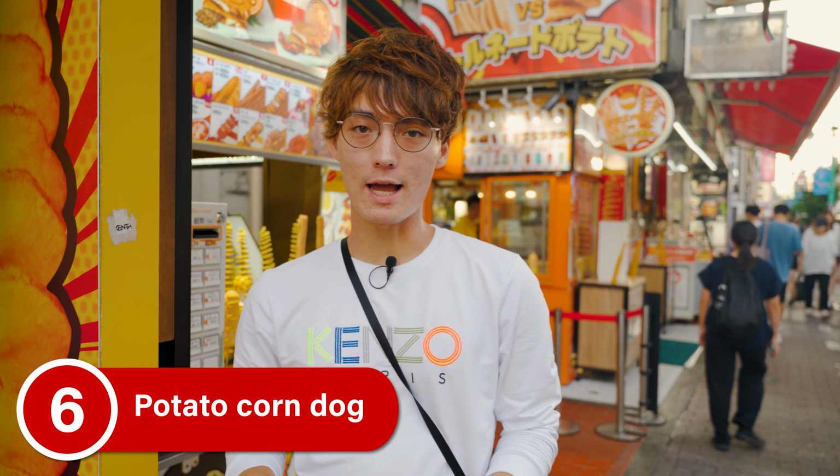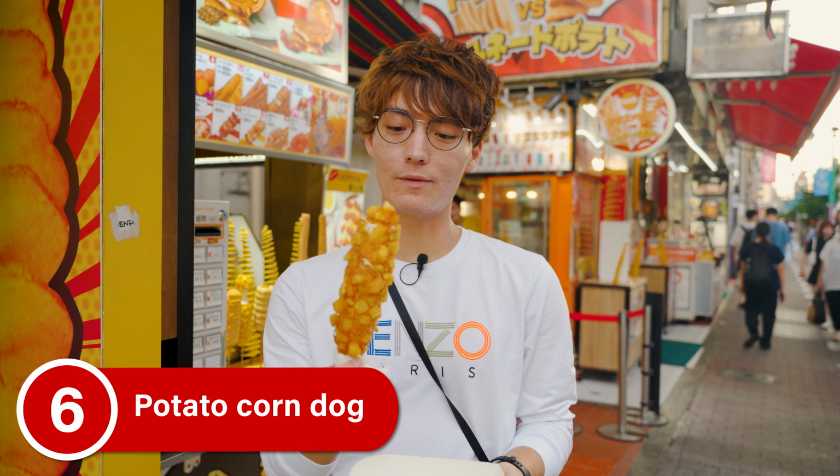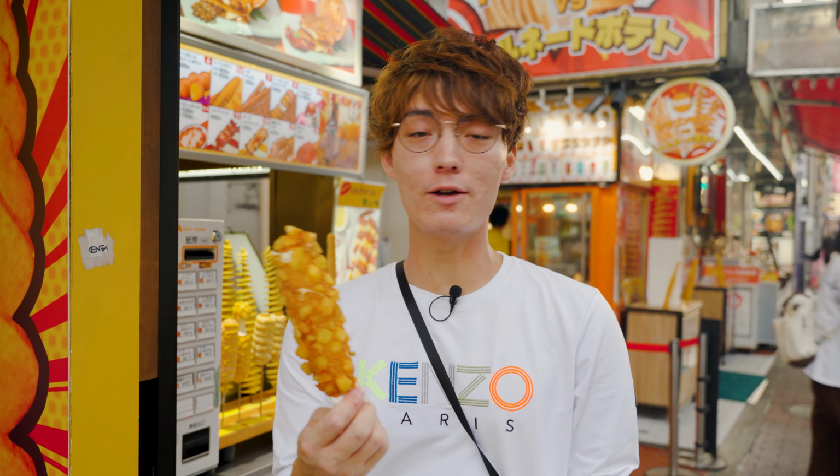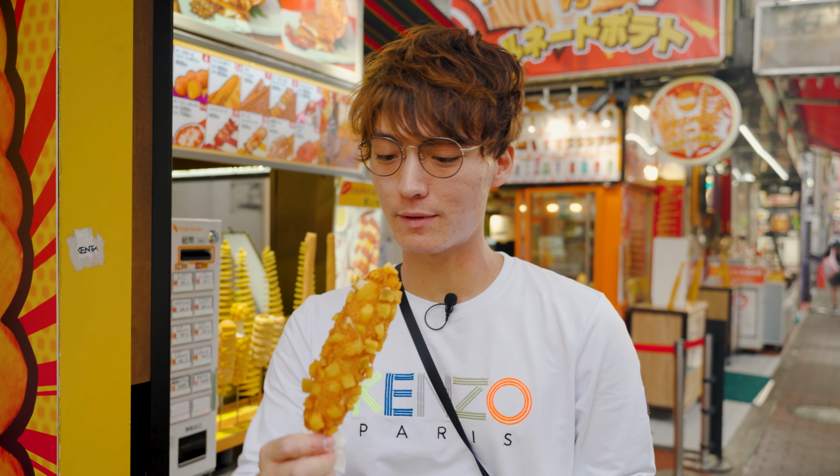So right now we are having one of Shin-Okubo's staples, the corn cheese hot dog. It looks good. What can go wrong? It's just potatoes and cheese, right? It has to taste good. Let's try it out.